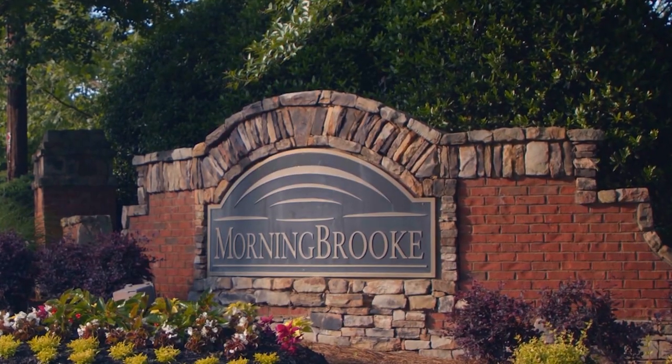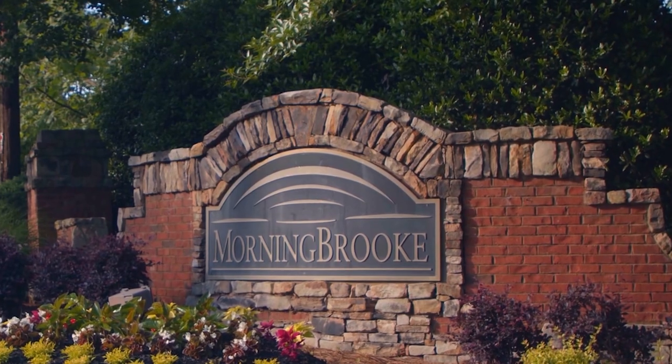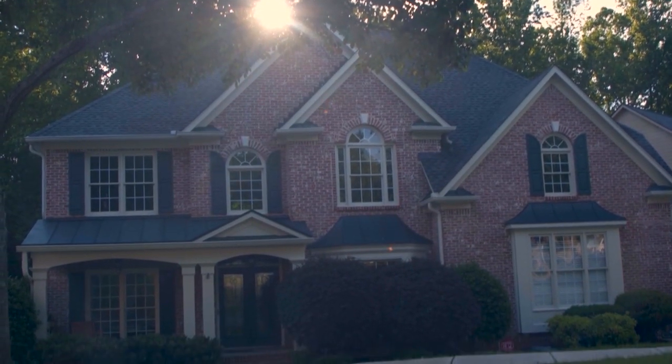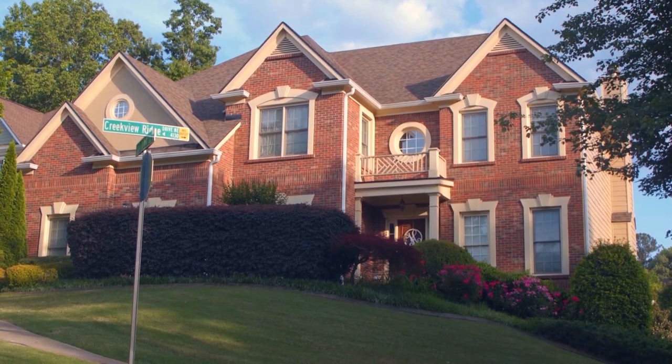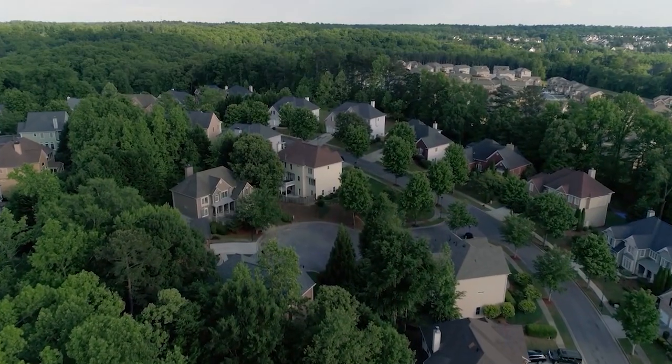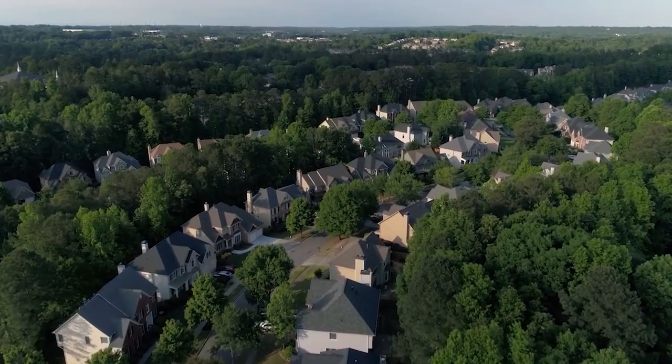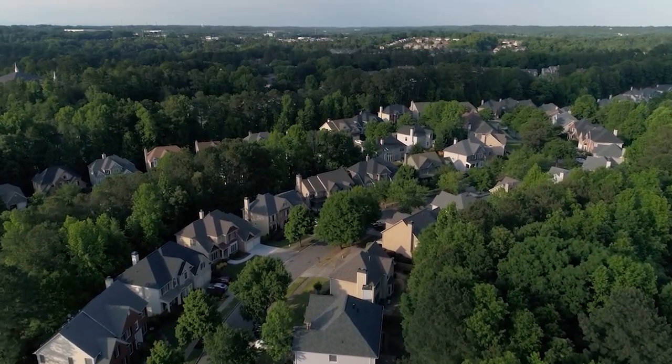Okay, so next on the list is Morningbrook, which sits in the Gwinnett portion of Buford. And homes in these neighborhoods were built in the early 2000s, around 2002 to 2006. Almost all of them are 2-story traditional homes. Most of them you're going to find on basements, so they're all pretty large homes. And many of them you're going to find they've had updated kitchens and bathrooms since they were built in the 2000s. But even the ones that haven't aren't too outdated.